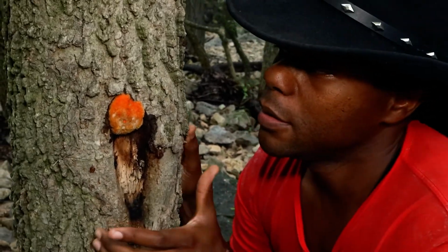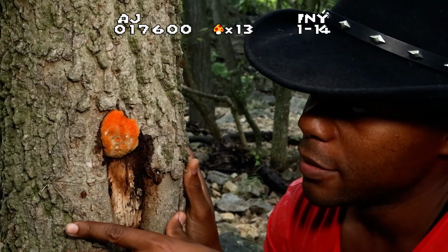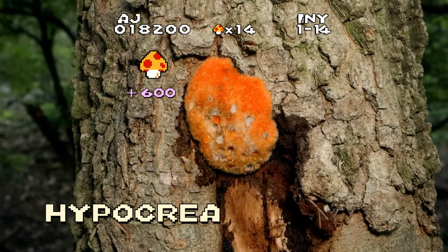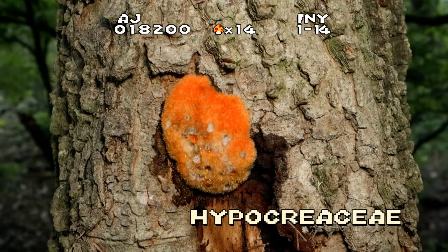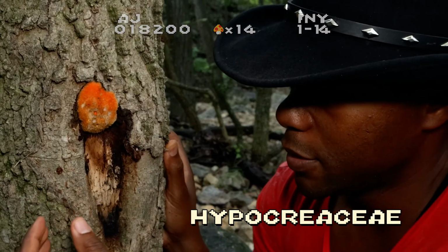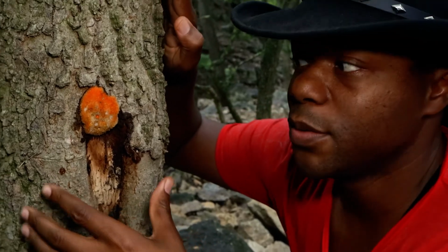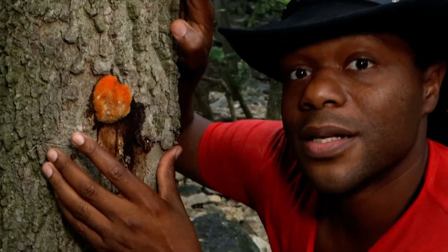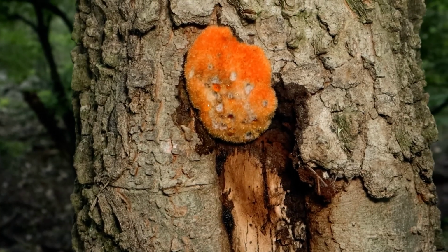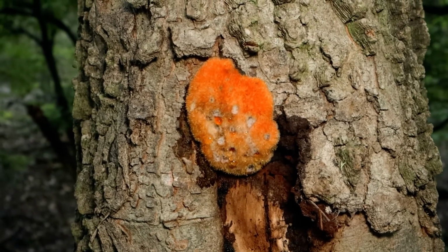Look at this right here. This is, I don't even know what this is, y'all. I can't even front. I don't know what this is. It looks like a Hypocrea type of fungus, which is a genus of the family Hypocreaceae. And they like to attach to rotting wood. And they can attach to trees that are actually living, but the area right here is rotted. It looks as though some kind of sap or something is coming out of it as well. It's kind of fuzzy, almost like a peach.